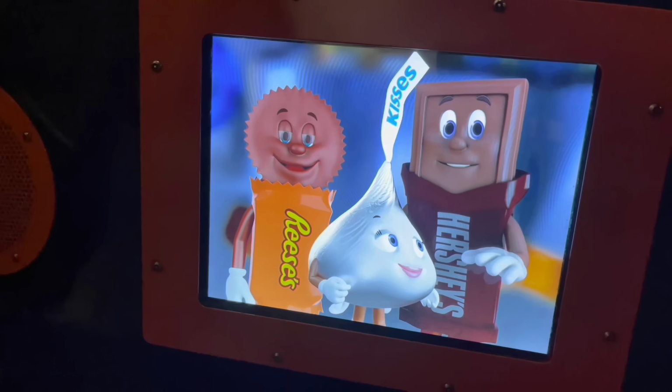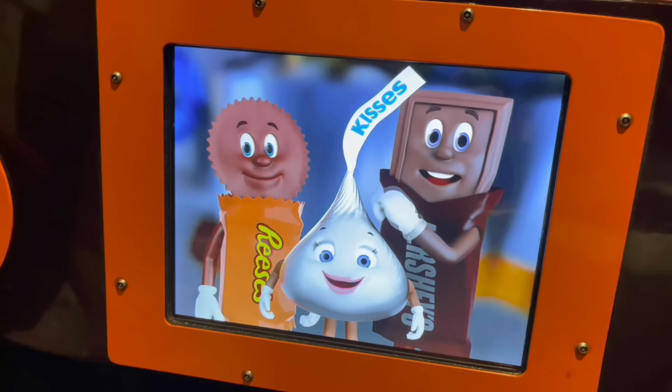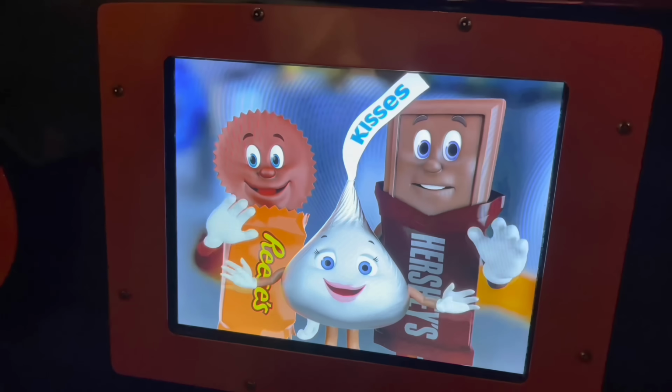For your safety, please remain seated with your hands and feet inside the vehicle at all times. We're on our way to the Hershey Chocolate Factory. Your guide will meet you at the entrance. See you inside.